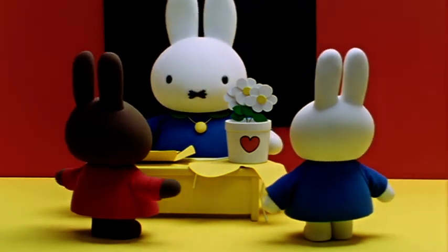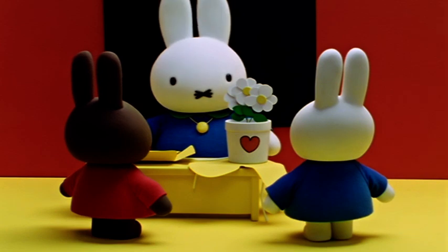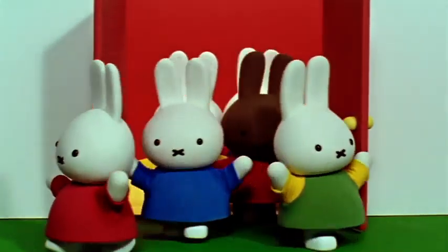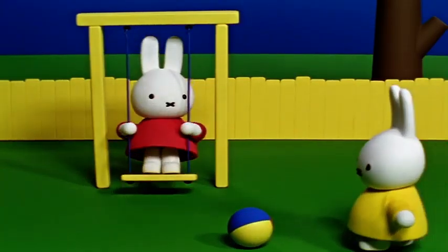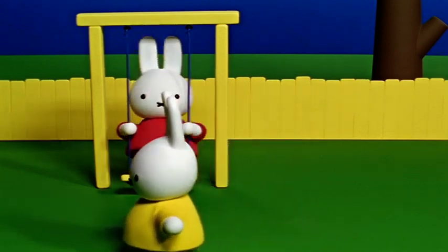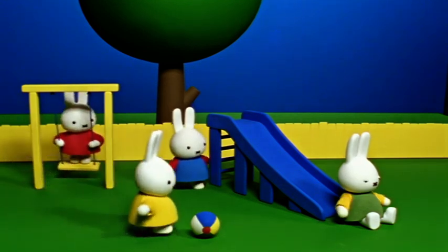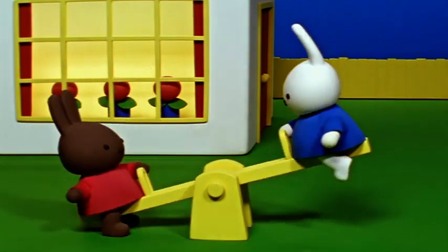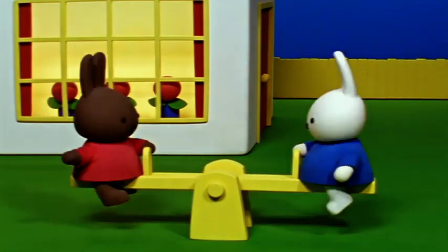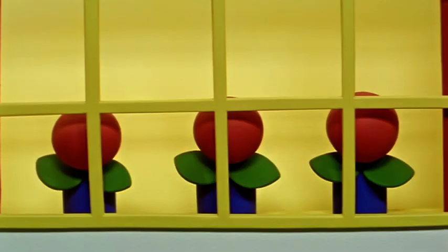"Now," said the teacher, "it's time for us to all go out and have fun in the playground." So all the children had lots of fun on their last day of school. Miffy and Melanie played on the seesaw, and while they were going up and down, Melanie pointed to the schoolroom window, which was lined with real flowers in real flower pots.